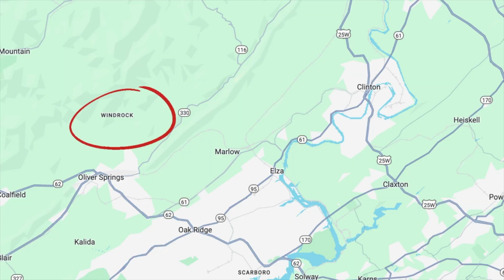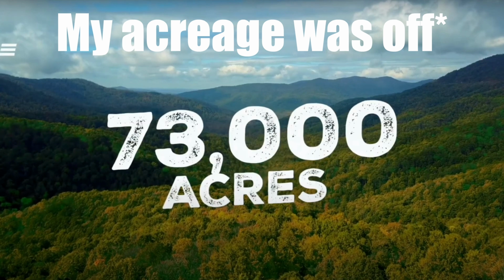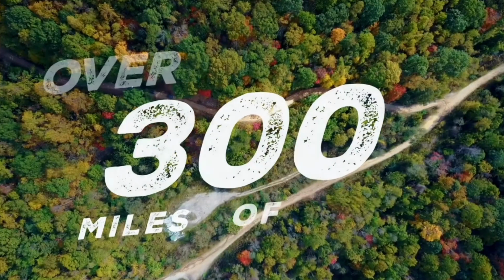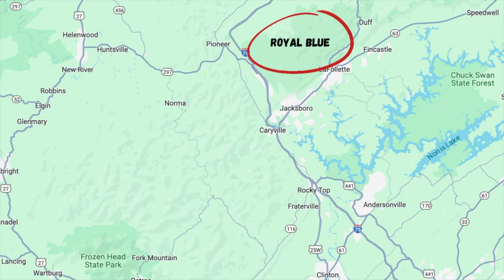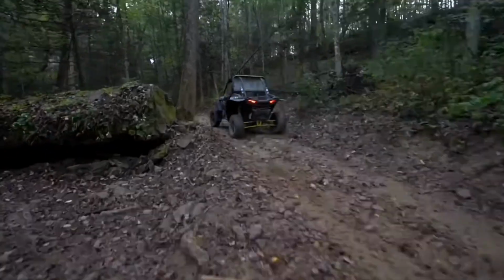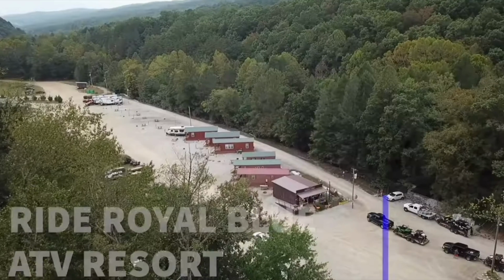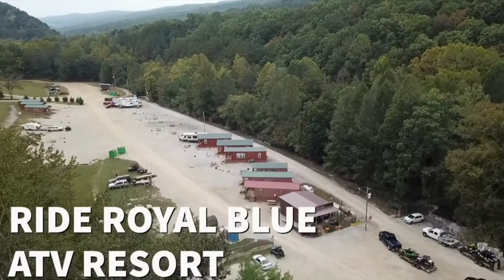And then you've also got lots of side-by-side ATV off-roading places nearby. One of those is Wind Rock, which is just outside of Oak Ridge in Oliver Springs, and there are hundreds and thousands of acres that you can ride there. Also, if you go up 75 north, up past La Follette, you get into Royal Blue, where again there are hundreds and thousands of acres of riding trails, campsites, everything like that. Super, super cool area.